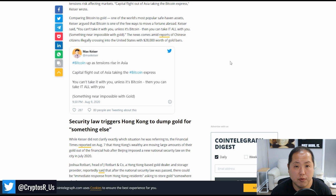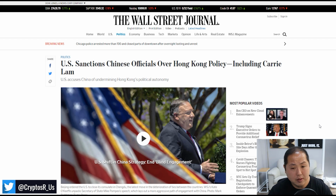Now, what is Max referring to? Well, he's referring to what's going on between the US, China, and Hong Kong. We have heard this. There's a lot of tension due to the policy making of China, their national security law. They basically wanted to take control of Hong Kong. But previously they said they're going to leave that country or island alone. And the U.S. doesn't really like it. But there's a lot of fighting going on, right? The U.S. placed sanctions over Chinese officials, over Hong Kong policy, and the Chinese officials are also doing the same thing.